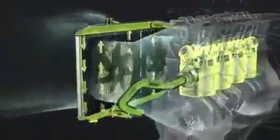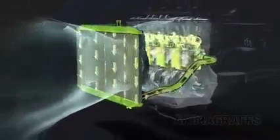After cooling hot engine parts, coolant circulates through the radiator. The radiator has a network of small tubes and fins. Coolant passes through these channels while air, pulled in by the radiator fan, blows by the tubes, cooling the hot liquid for recirculation.